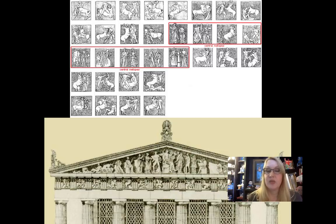So he gains permission through the government to remove large parts of the pediment sculptures, metopes, and the frieze. So he removes 21 pieces of statuary from the east and west pediments, 15 of the original 92 metopes, mostly from the centaur battles, or man versus centaur, man with a horse's body, and 247 feet of the Parthenon frieze. So the rest of the Athenian marbles disintegrated on the building until the 1990s.